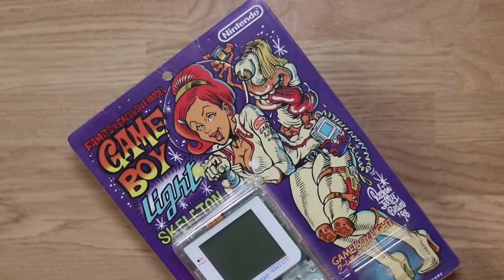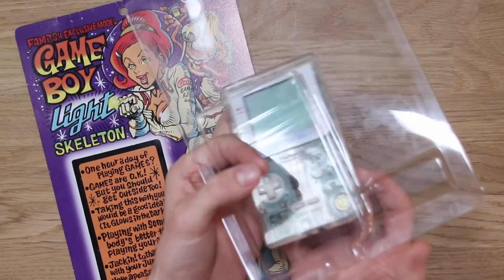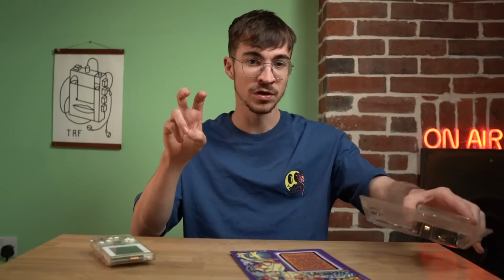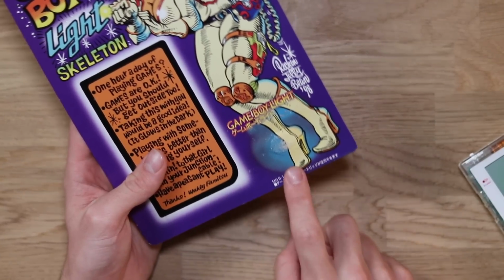So let's go ahead and take a look at the packaging. So it comes in two parts. You've got the back piece here with all the beautiful art on it, and then you have the plastic front piece. Now, because the batteries were stored in here, Game Boys that weren't actually used, sort of new old stock, often leaked battery acid all over the cardboard, which is exactly what's happened with my one right here.